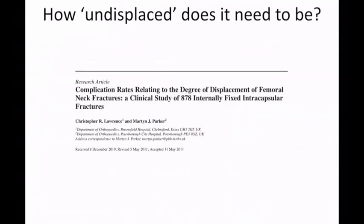How undisplaced does it need to be before you can treat with fixation in situ? There's loads of studies on this. The one I'm going to highlight is by Lawrence et al. This is a study that looked at 878 intracapsular fractures treated with cannulated screws. What they did is they retrospectively analyzed the AP and lateral x-rays and categorized the initial displacement into either undisplaced, partially displaced, or displaced.